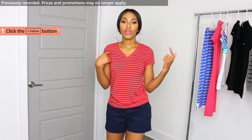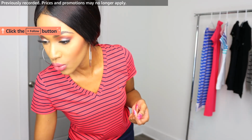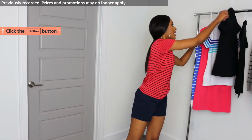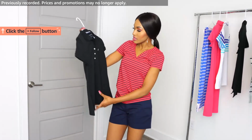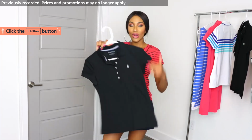I'm gonna swap out of this top into some other ones, and then we'll get into shorts. So this is an incredible deal today for Black Friday. This is Nautica. Now, all the tops that I have are extra small. This is an extra small one. This is black, super simple. You can't go wrong with it.